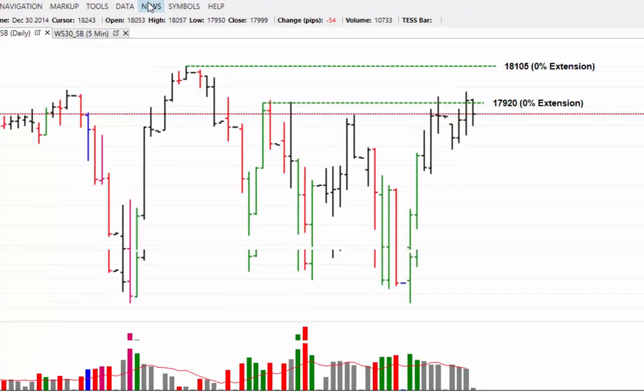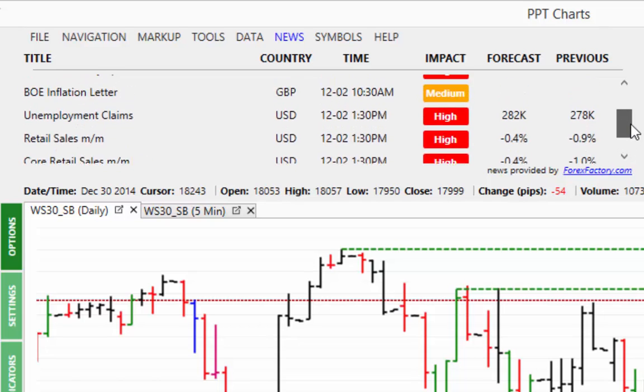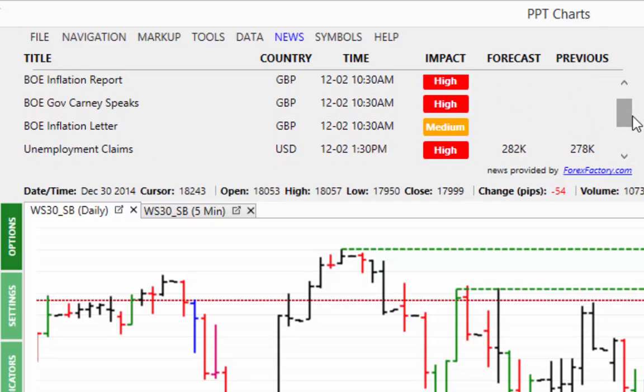On the news front, we've got nothing out at 3 p.m. apart from business inventories. Medium impact news item, forecast is the same as the previous. Prior to all of this, it's pre-market, and there will be some volatility with core retail sales, weekly unemployment claims, and then you've got Carney speaking at 10:30, the chairman of the Bank of England, so it'll be interesting to see what he's got to say.